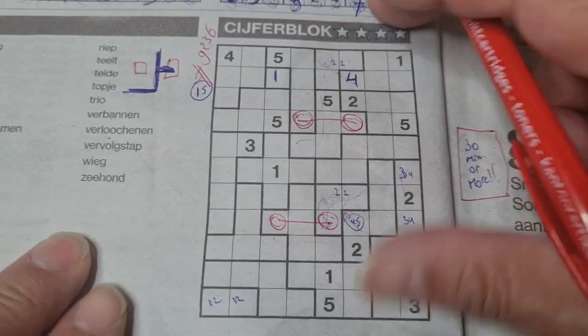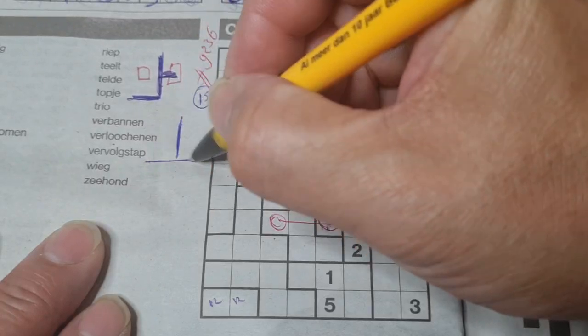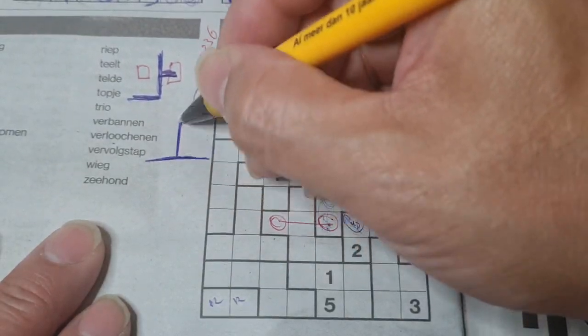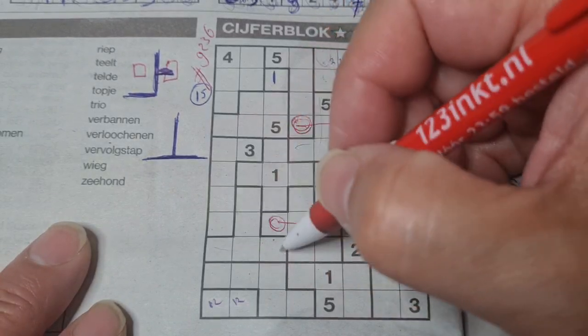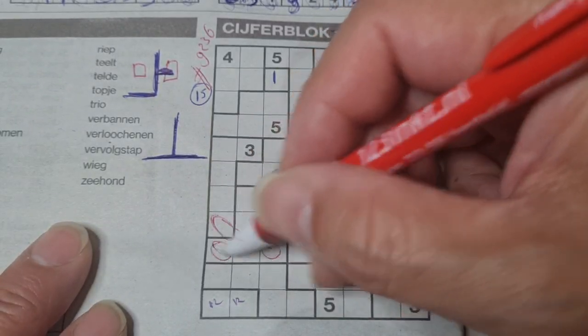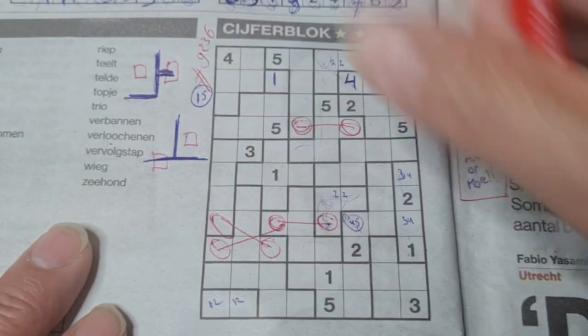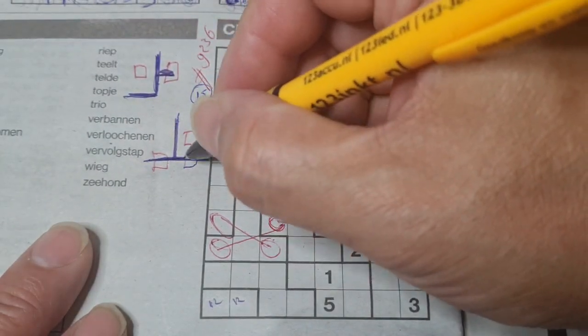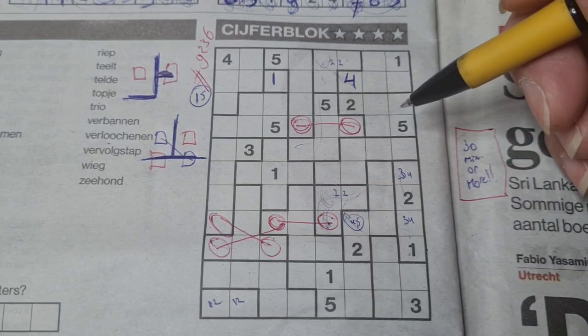Then the following shape. How about the T shape? Let me draw the T shape here. When you see the T shape, remember that this box has the same number as that box, and that box has the same number as this box. Okay. More T shapes? No.